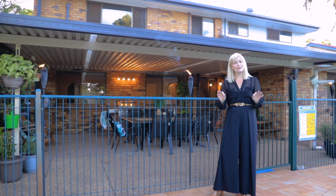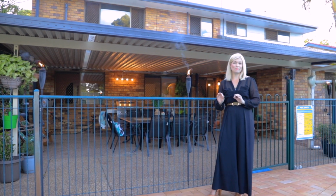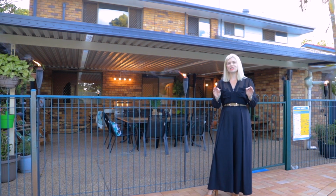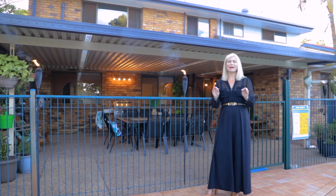The home has had several upgrades, including gleaming bamboo floors to the lower level, updated appliances to the kitchen, and a freshly renovated lower bathroom and laundry.